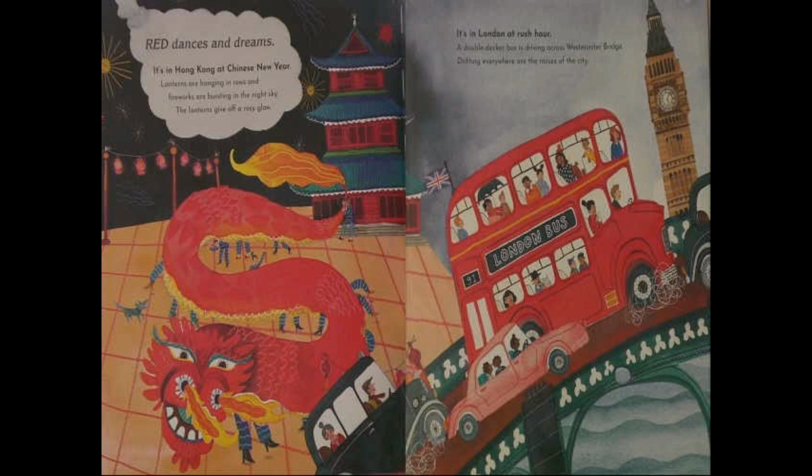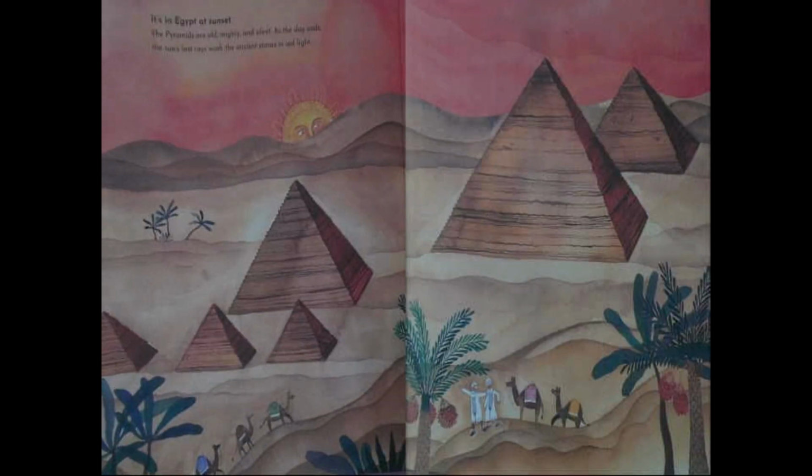It's in London at rush hour. A double-decker bus is driving across Westminster Bridge. Drifting everywhere are the noises of the city. Look at the colors, how they stand out.